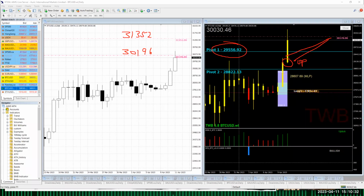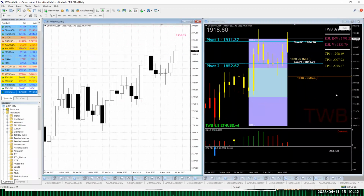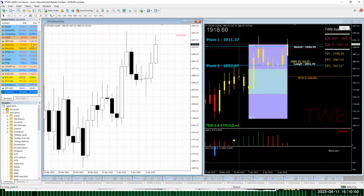Okay, so we are done with Bitcoin, and let's look at Ethereum. Ethereum has pulled back a little bit right now. There's a strong resistance at 1938. You can see that 1938 is a very strong resistance. It was resisted once, and it happened again. For Ethereum, if it stays above pivot one, it will be a buy, and right now that's what's happening. But watch out, 1911 is a very important support level for now. If it pulls back, then there will be some selling.